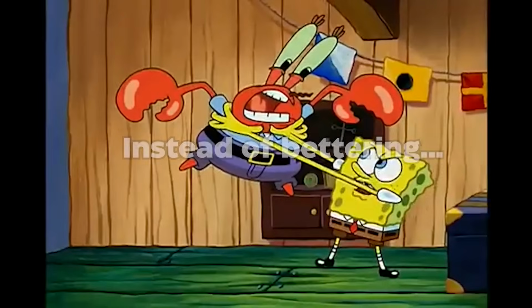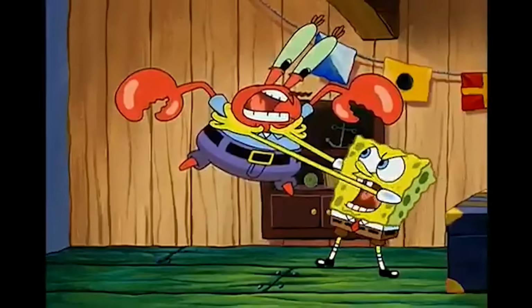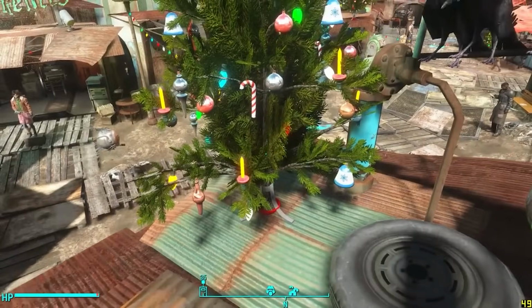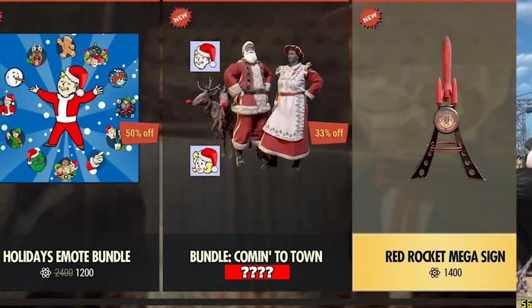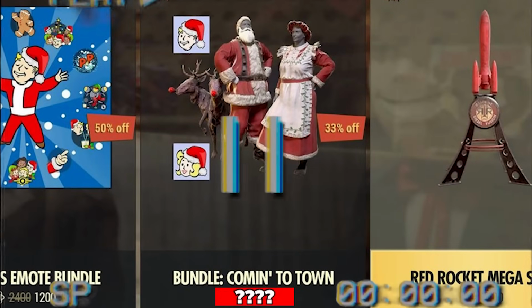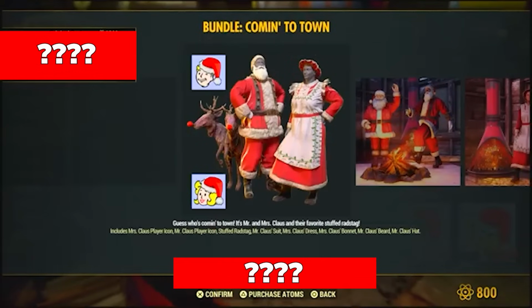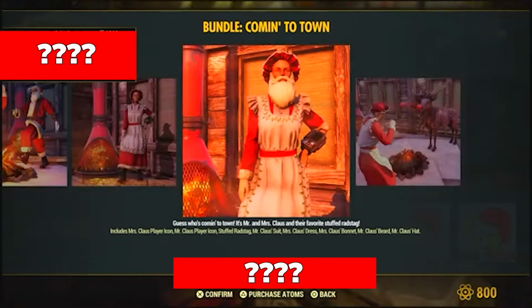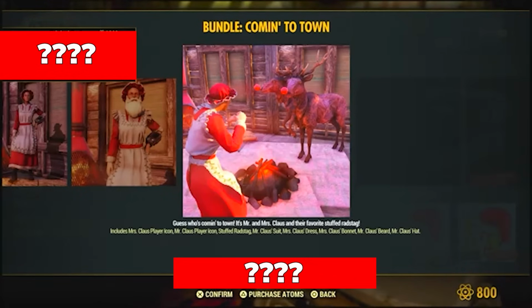Instead of bettering, Bethesda tried to squeeze even more money out of the few players that were left in the game. So around the holiday season in the same year, they added the Coming to Town bundle to the Atomic Shop, which, by the way, was still one of the few things that were working in the game. Anyways, in the bundle was a Santa and Mrs. Claus skin, a Christmas camp decoration, and 2 icons. Guess how much they charged for that?